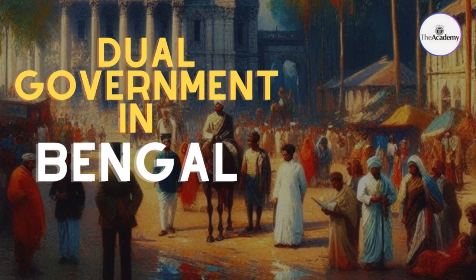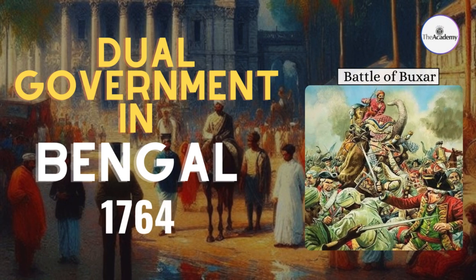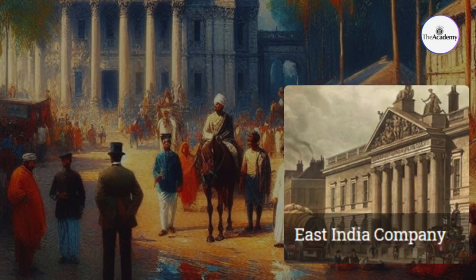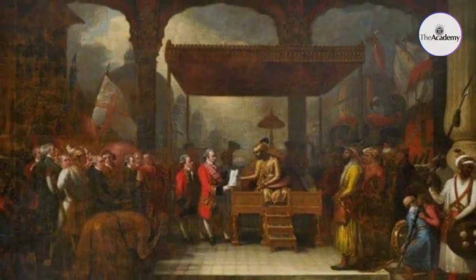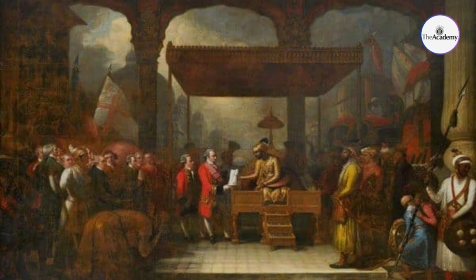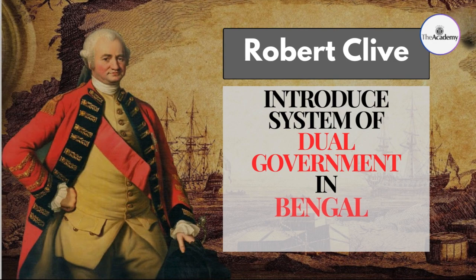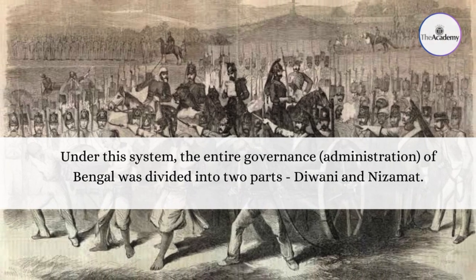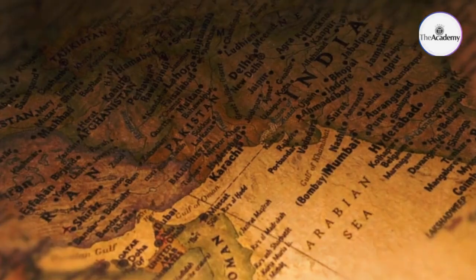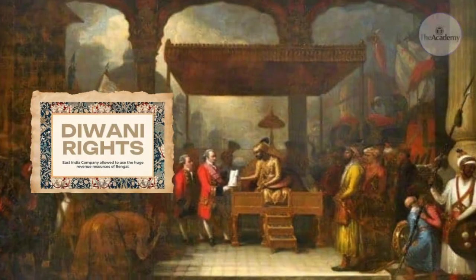Dual government in Bengal was established following the Battle of Buxar in 1764. The company became the leading power in Bengal. While it wanted to maximize its economic benefits, it did not want to take responsibility for governance in Bengal. Thus, Robert Clive introduced the system of dual government in Bengal in 1765. Under this system, the entire governance, that is administration of Bengal, was divided into two parts, Diwani and Nizamat.